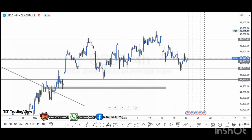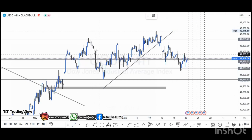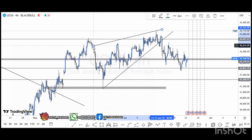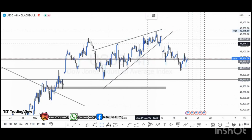Okay, we've adjusted that point perfectly. So we can see what is happening: the market actually decided to give us this point. This was from last week. We expected the market to be pushing to the top, but it decided to consolidate on this area and respect this point.